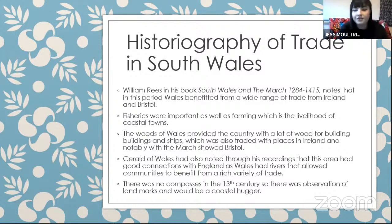There were no compasses in the 13th century, so I think observation was made of landmarks, and this made them coastal huggers in terms of ships. So the historiography of that fits into what we can see of the boats left over, because this would have been something as a coastal hugger, like the Viking Norse ships, to allow them to be close to the coast and to allow them to go up rivers.